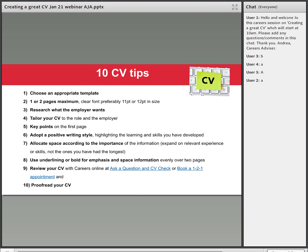Okay. So to summarise, the key tips when thinking about a CV: point 1 is to choose a template that's appropriate. A good starting point is the chronological CV, and it has a clear structure. Once you've got that content, you can then alter the design and do different things. But it's a really good starting point to keep that.